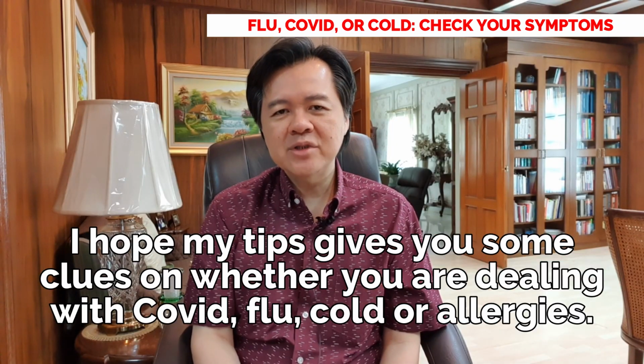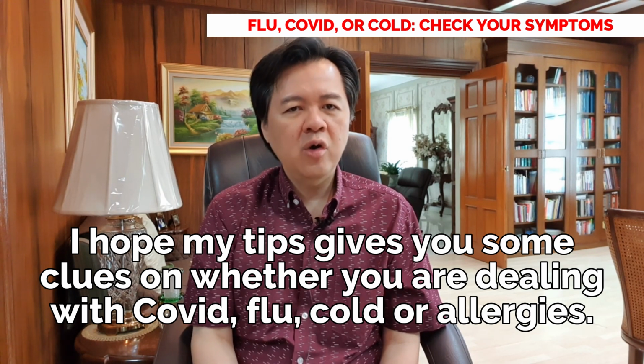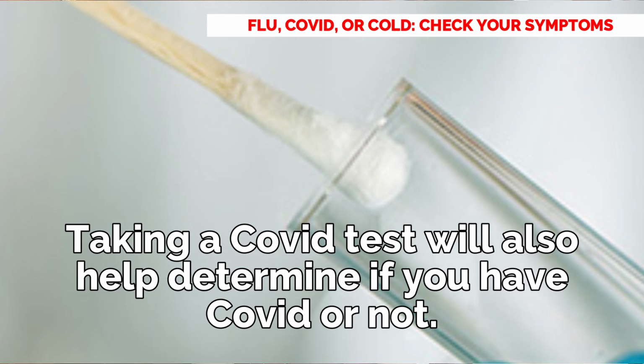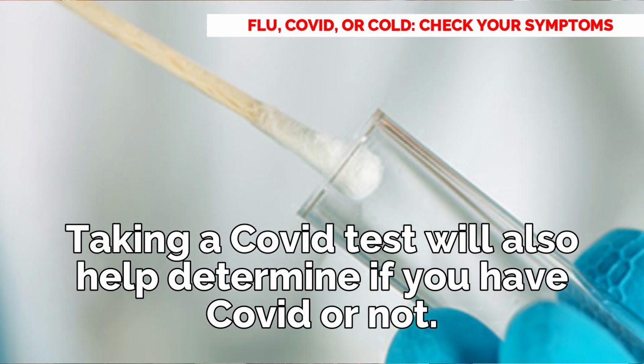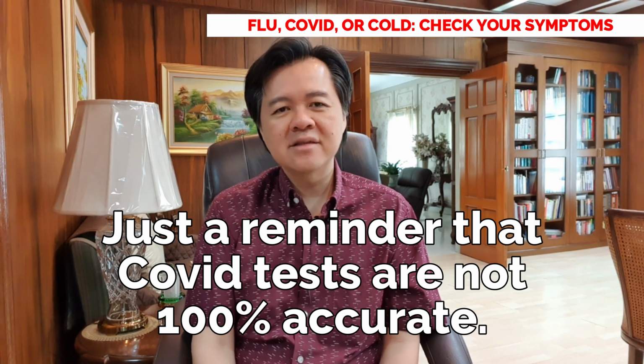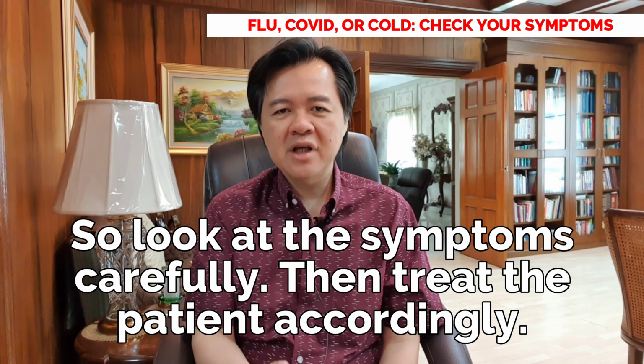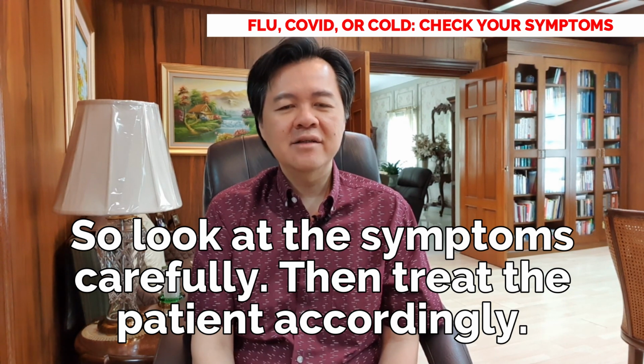I hope my tips give you some clues on whether you are dealing with COVID, flu, cold, or allergies. Taking a COVID test will also help determine if you have COVID or not. Just a reminder that COVID tests are not 100% accurate, so look at the symptoms carefully, then treat the patient accordingly.